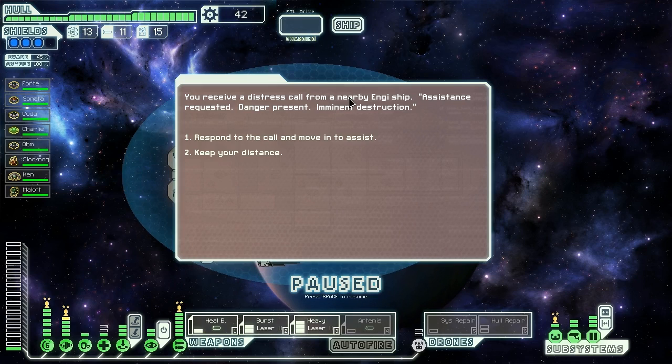What do we have here? We receive a distress call from a nearby NG ship. They say that assistance is requested because they are in danger of imminent destruction. Let's get in there and help them.